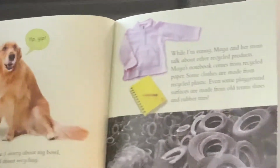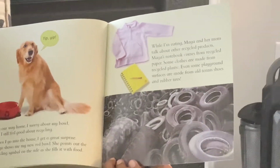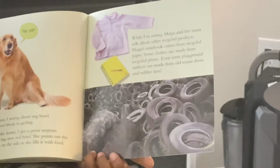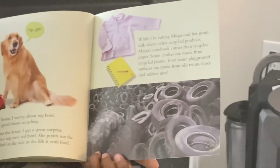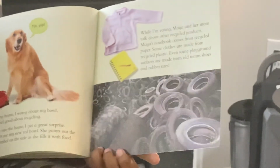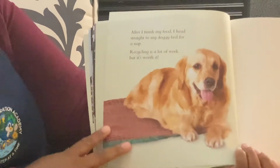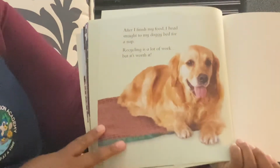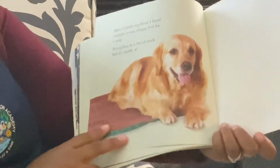While I'm eating, Maya and her mom talk about other recycled products. Maya's notebook comes from recycled paper. Some clothes are made from recycled plastic. Even some playground surfaces are made from old tennis shoes and rubber tires. After I finish my food, I head straight for my doggy bed for a nap. Recycling is a lot of work, but it's worth it.